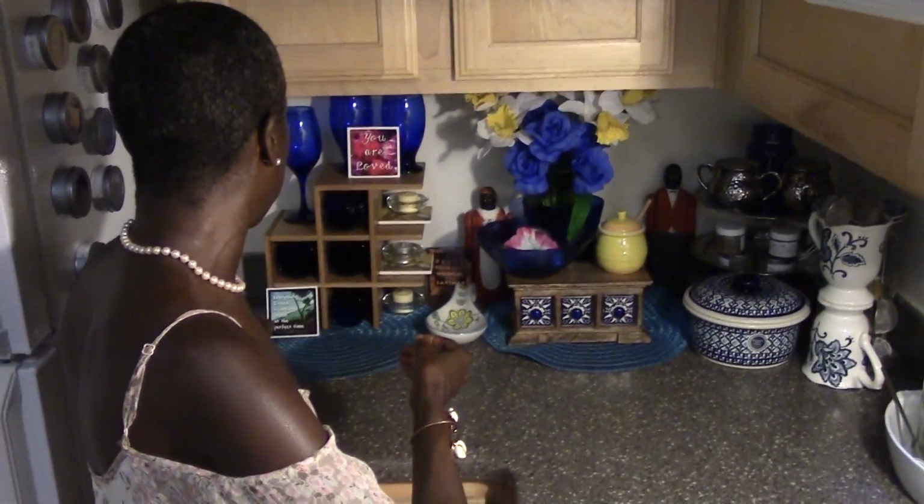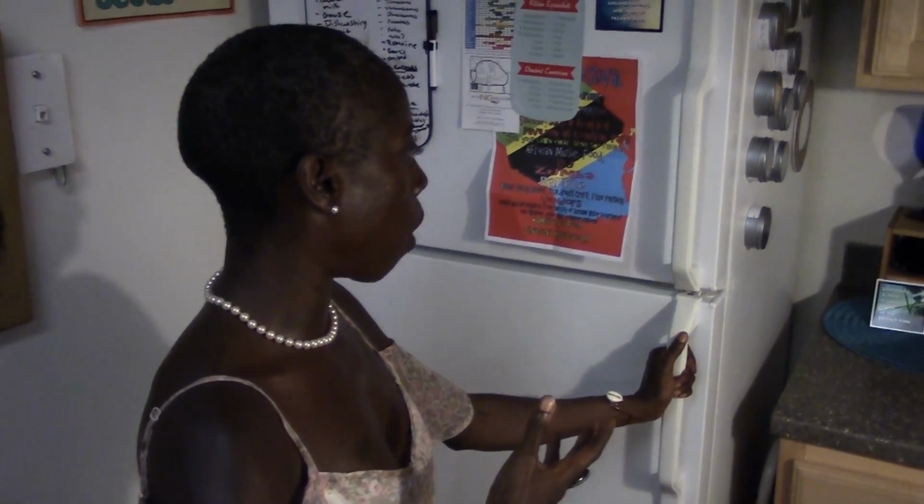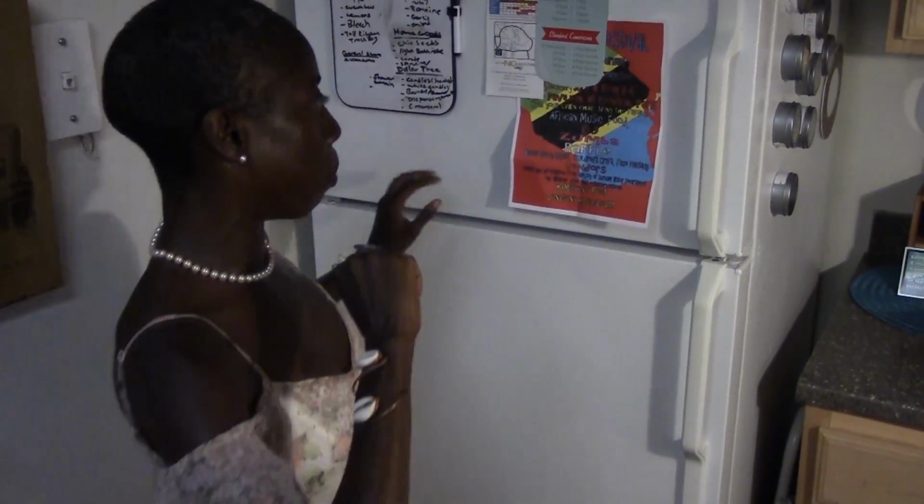So another thing that I am going to show you, because I think that's all of the haul of stuff that I bought, except for, let me show you the refrigerator. You know I love to do my refrigerator hauls. Not only are the fruits in there beautiful, and they're displayed very beautifully, but everything just looks really seamless. And I'll show you what I mean.